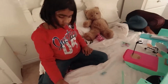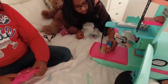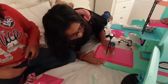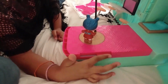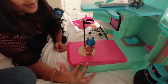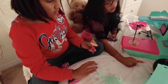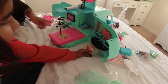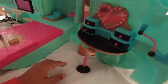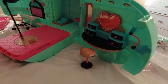You're gonna need some shoes. We've got an LOL doll right here, so let's test this out. Put her in there. Let's take this. Ooh, I found a big chair. I think it goes over there. Okay. Is that it? Oh, look, it's this thing. You can peel it. Okay, let's peel. This doesn't stand up on a bed.